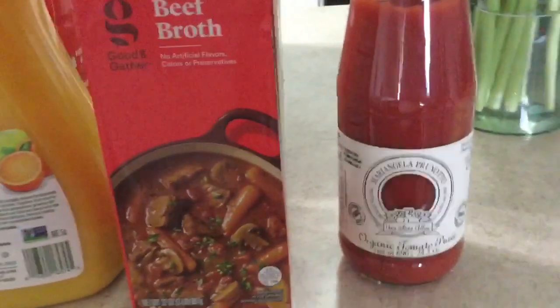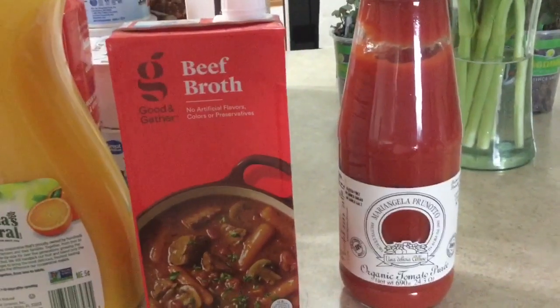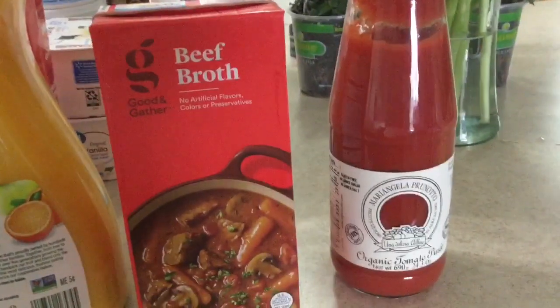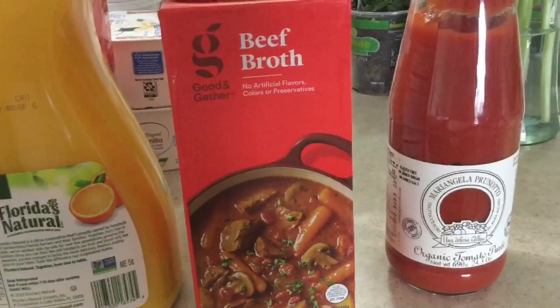In Home Goods, I found this organic tomato puree from Italy, which I thought sounded very interesting. I thought that I would look for some type of pasta dish to use it in. It was $1.50 for 24.3 ounces, organic, and the only ingredient is pureed tomatoes.